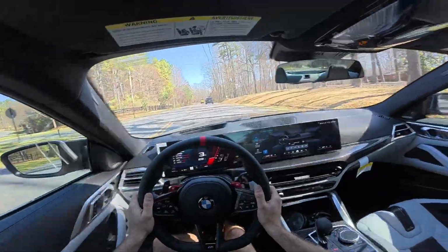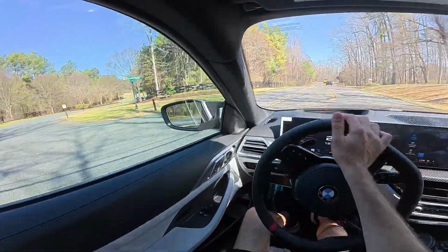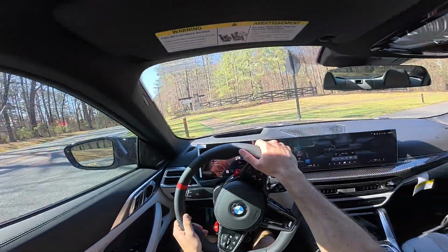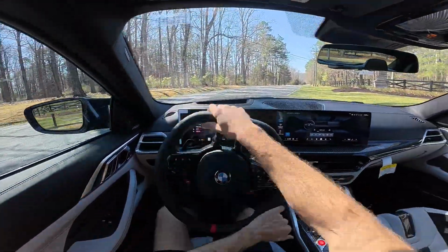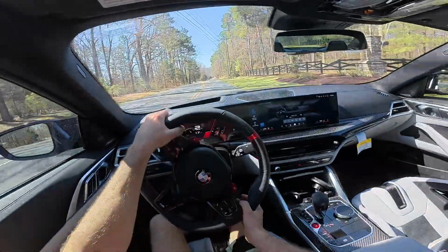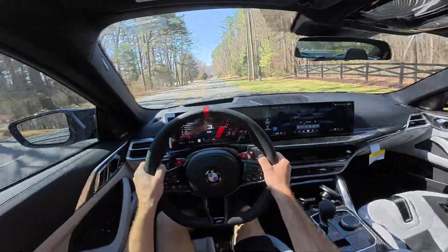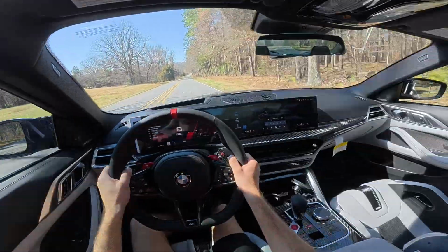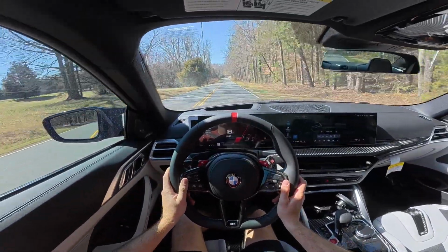So let's do a quick turnaround here. Turning radius is pretty good, especially with the tight steering that it does offer. We can make that. And then one last acceleration. And that is going to wrap it up for the 2025 BMW M4 Competition.